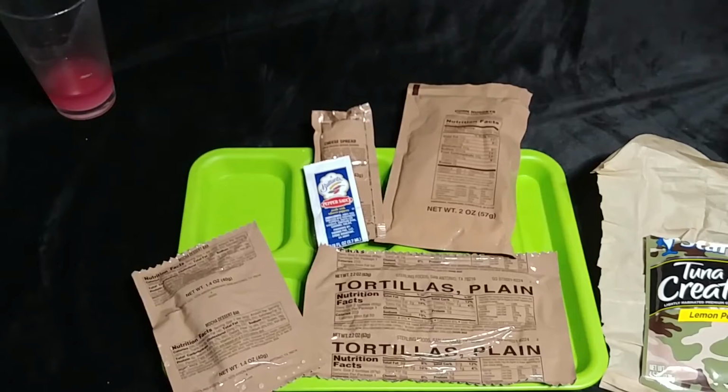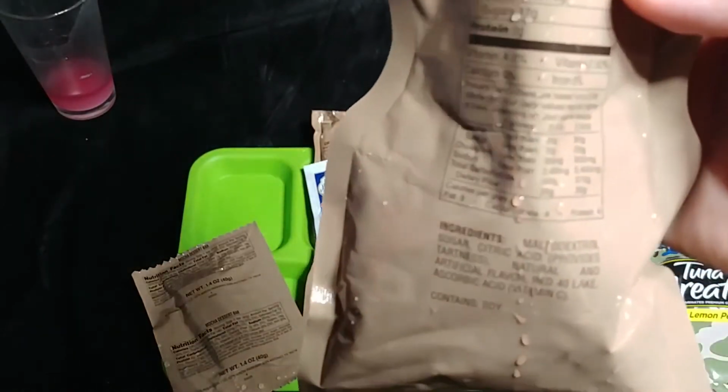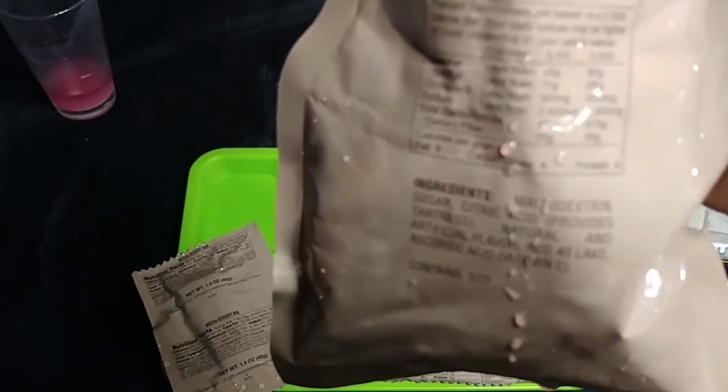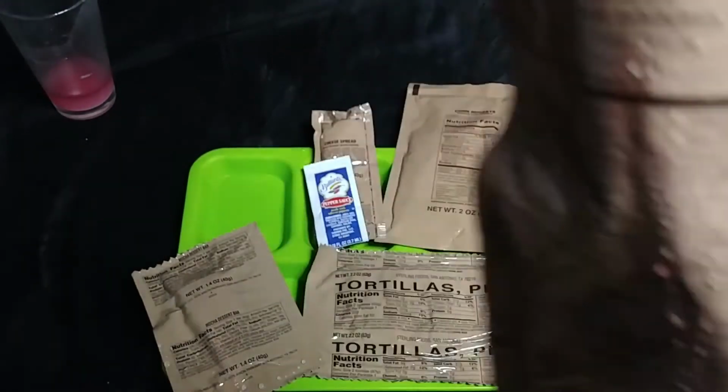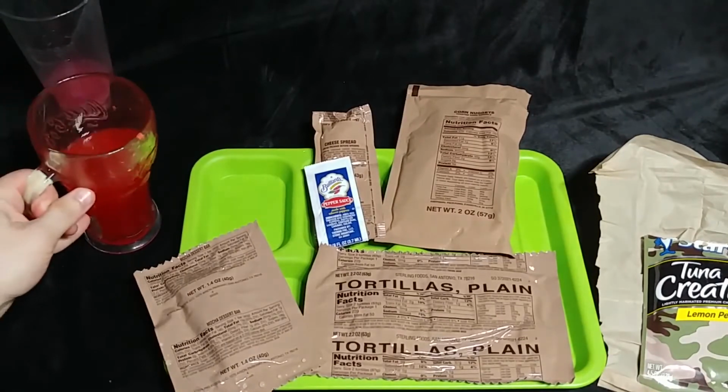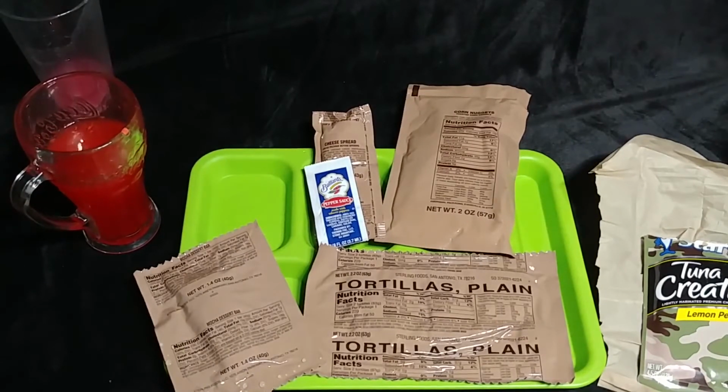Even with the extra water I put in there, that is bursting with a fruit punch flavor. Very flavorful, and I imagine it's a lot of, 50% vitamin C. Probably a good source of daily vitamins right in this cup. Big fan of the fruit punch.